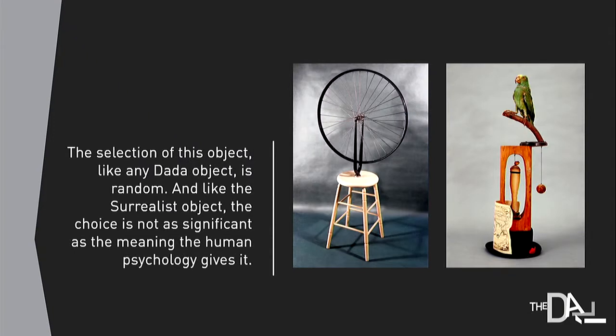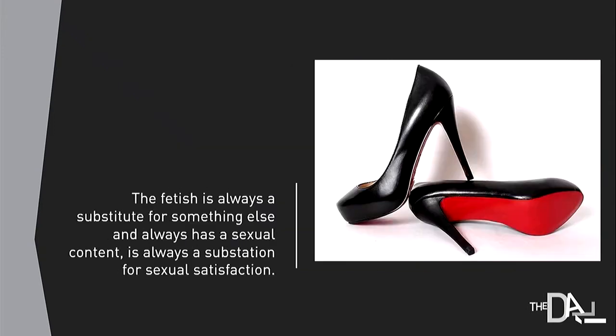He goes on to say that the selection of this object, like any Dada object, is random. And we'll see in a moment how Dada approaches its objects. So there's no necessary outcome that a high-heeled shoe will be your fetish. However, it very easily could become one. And like the surrealist object, the choice is not as significant as the meaning your psychology informs it with. So the shoe is just a shoe, but as soon as your imagination starts obsessing about it, it becomes something other. It becomes a fetish.